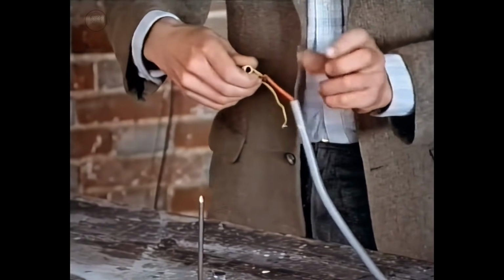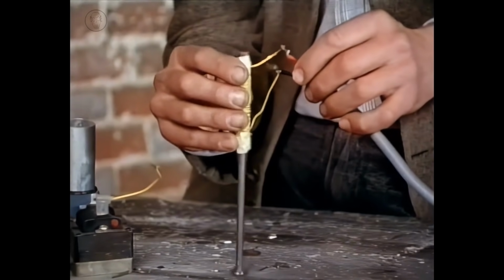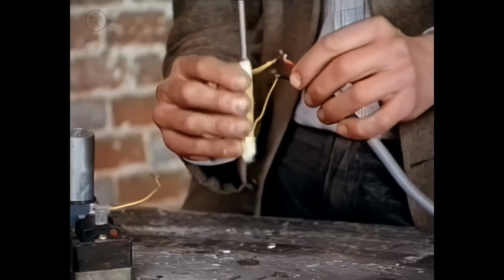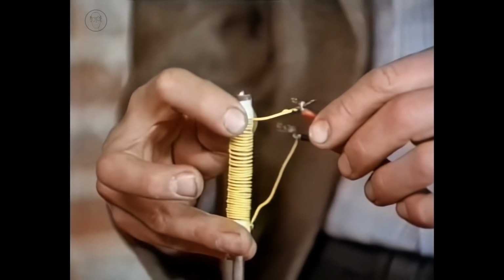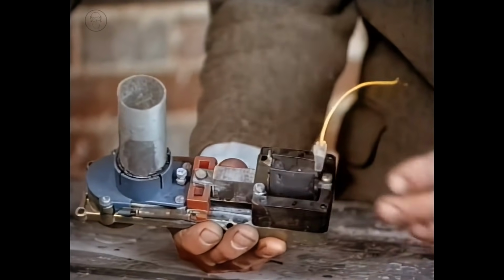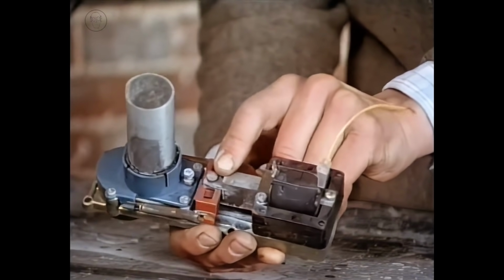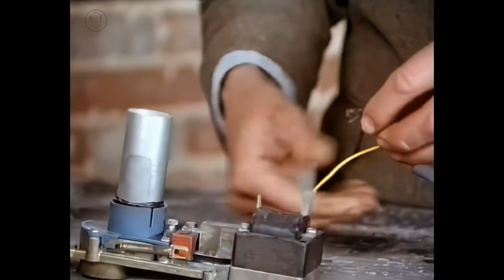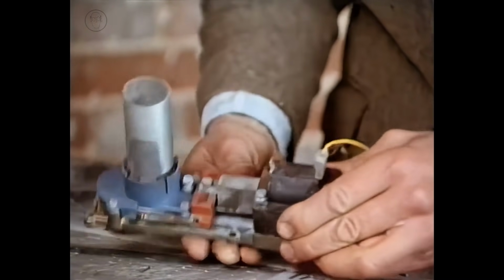And if I wrap the wire around a little copper tube and hold it above the nail, then the magnetic attraction will pull the nail off the table. Just get it slightly warm. This is an industrial electromagnet. The coil of wire's in here, and this is the lump of metal it pulls in. This one's actually out of a fruit machine. It's the device that pushes the coins out when you win.